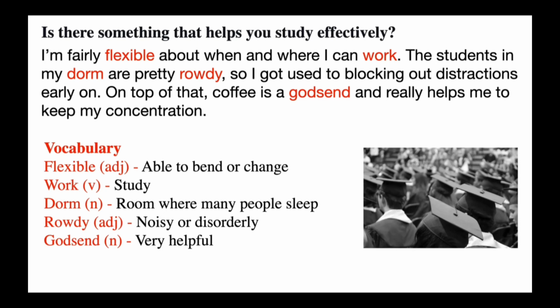And then a godsend is a noun, and that's very helpful. So if something's a godsend, it means it was sent from God to you. It means it's really helpful. You find it very useful.